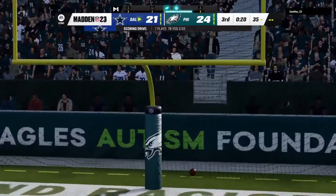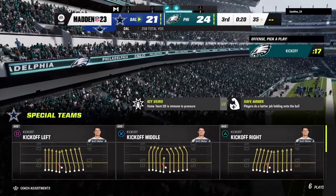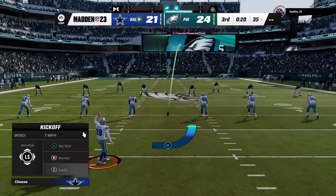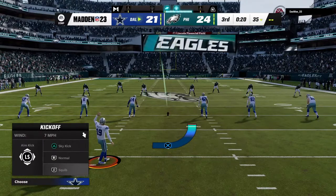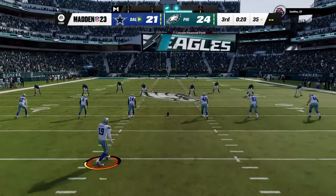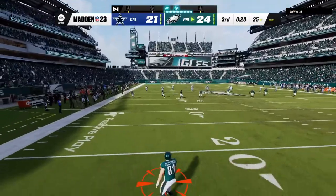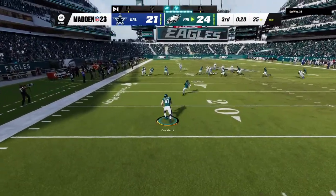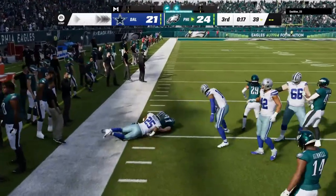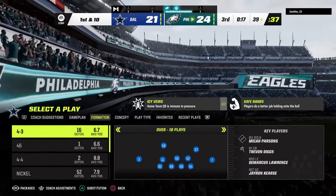Extra point by Marr, up and good. And that cuts the lead to three, 24-21. Following the touchdown, here's Marr to kick it away. A short kick taken at the 18. And he goes out of bounds, just shy of the 40, right around the 39. So solid starting field position.